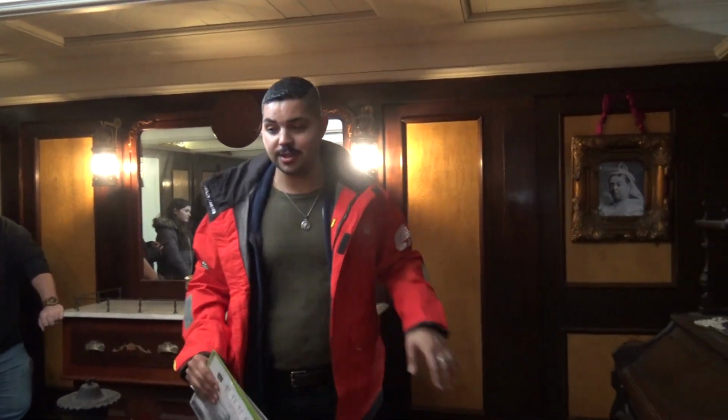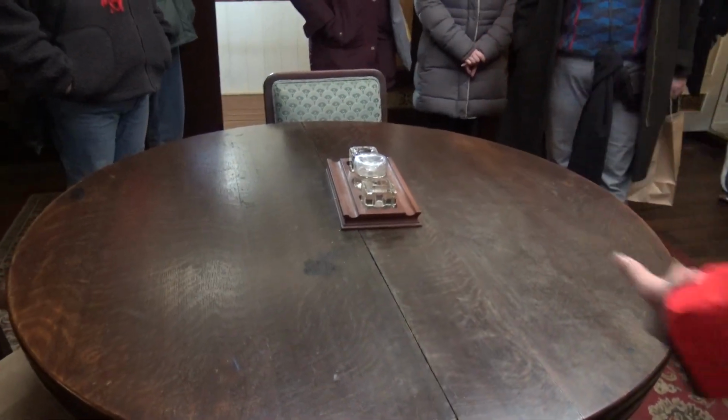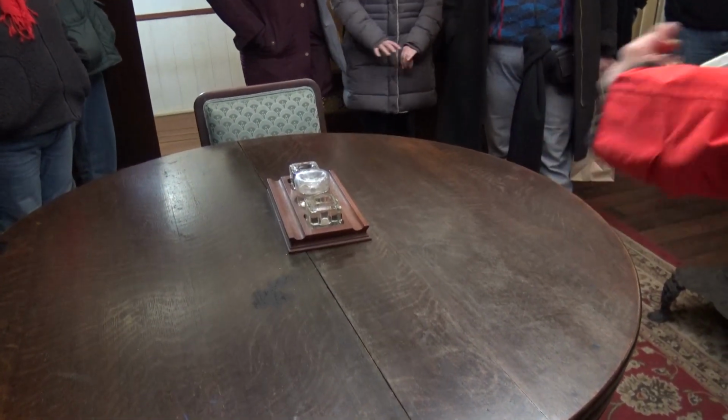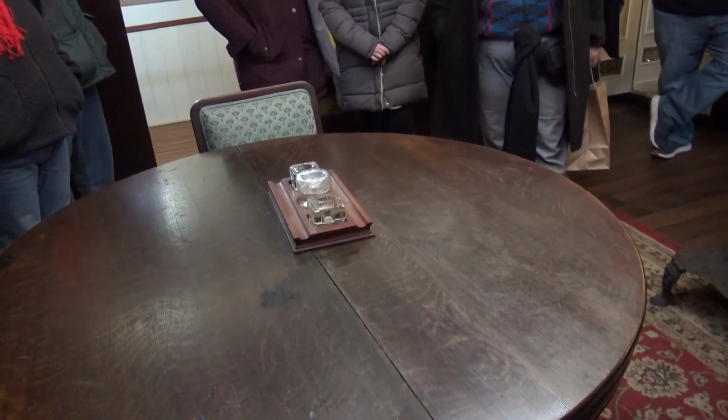A couple of things I'll mention. This here is called the negotiation table, where our captain would sit and bring other sea merchants onto this ship in order to make trade deals for cargo, in order to make more cheddar for guess who?